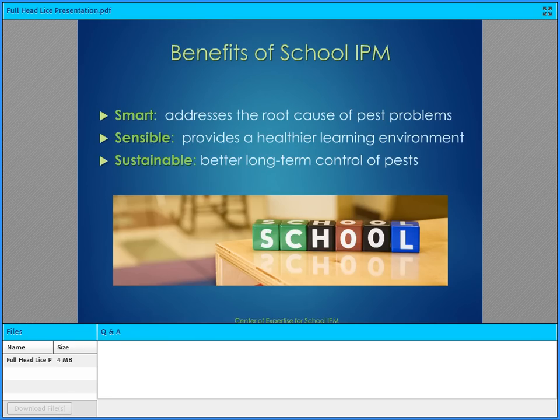An effective school IPM program is sensible because it provides an opportunity to create a safer and healthier learning environment by helping to manage pests and reduce children's exposure to pesticides. And IPM is a sustainable approach because it provides better long-term control of pests by reducing sources of food, water, and shelter for pests in schools.